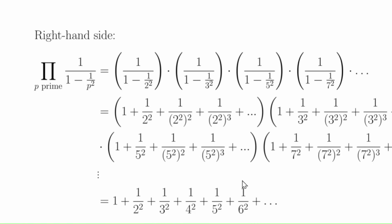So for example, where is the 1 over 6 squared coming from? Well, it's 1 over 2 squared times 1 over 3 squared. So again, you're factoring 6 uniquely as 2 times 3. So it's the same reasoning, the fundamental theorem of arithmetic, that says that this product is equal to this series. But now in this case, the case s equals 2 here that we're looking at, both sides converge.